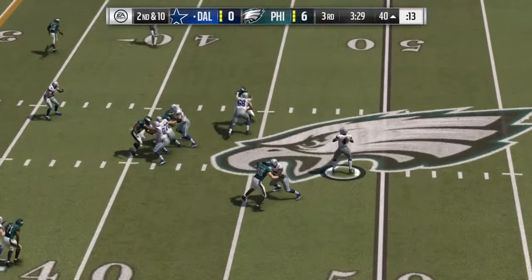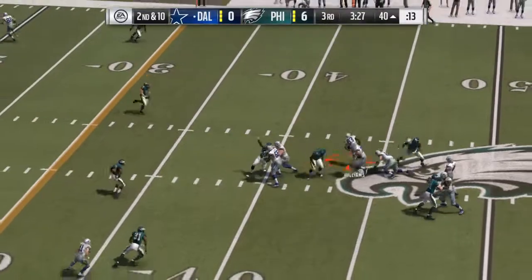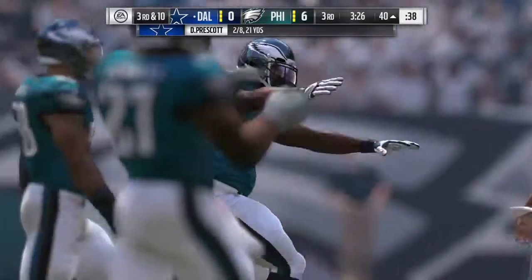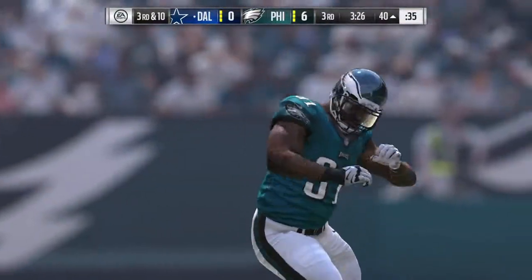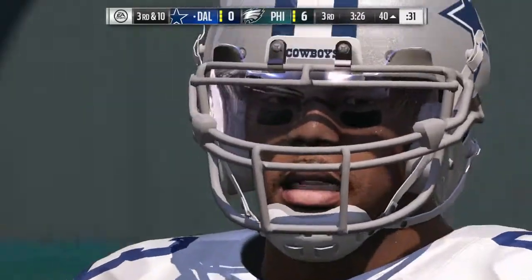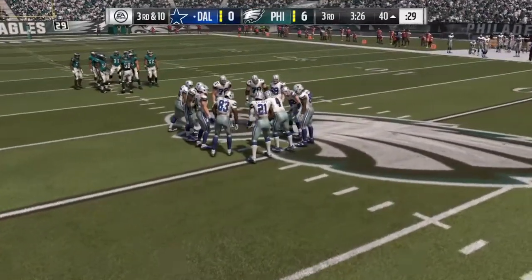Throwing again, Prescott on 2nd and 10. He's got time in the pocket, and the hit jarred it loose. It's incomplete. Looked like they had an opportunity for a big play across the middle, but he didn't have the concentration or the focus necessary and dropped it before he could haul it in.